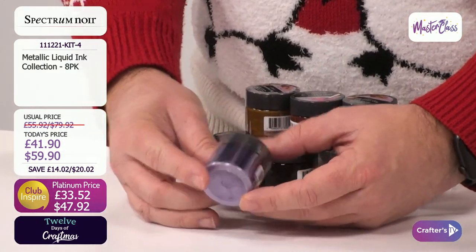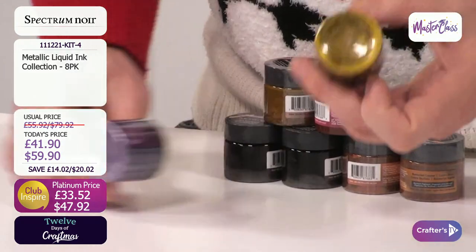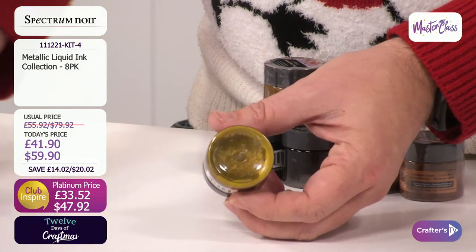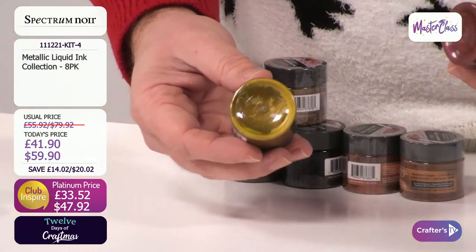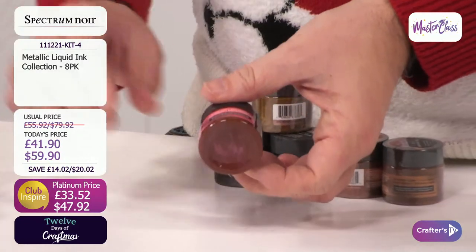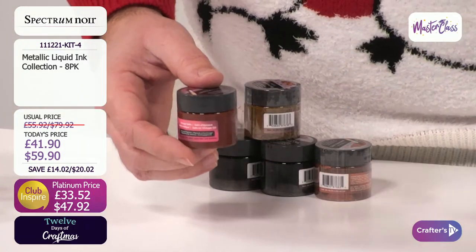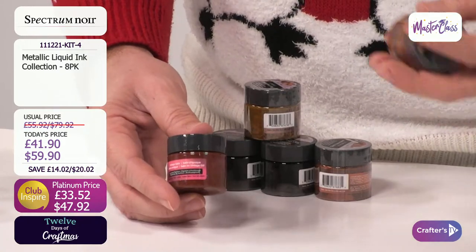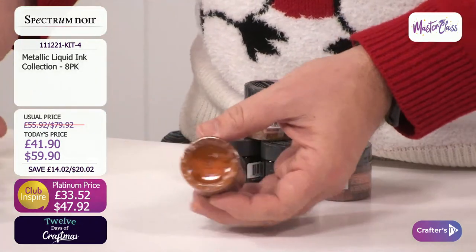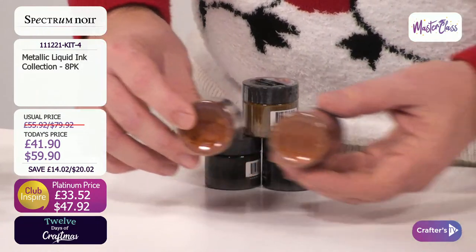This one here is your antique pearl. You will also get the ancient bronze in there as well. This one here, beautiful deep red colour. On this next one, it's your vintage satin that you can see just here. Just gorgeous. So much ink in these as well. 30 mils in each one of these, which is absolutely loads. That's your burnished copper that you can see just there. Then you've also got your aged copper.